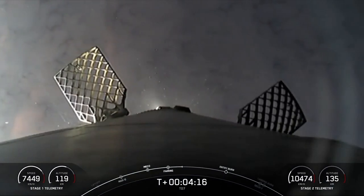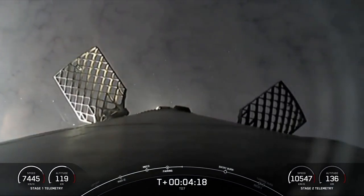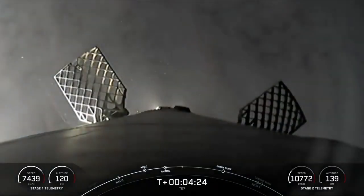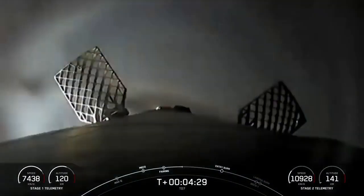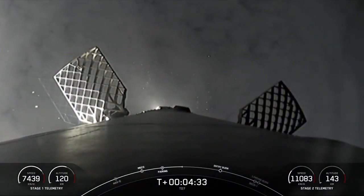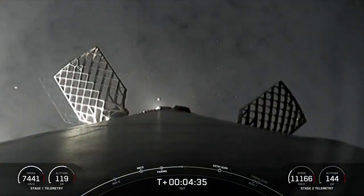Now, for this entry burn, we will relight 3 of the Falcon 9 first stage engines on the first stage, starting with the center E9 engine, followed by the E1 and E5 engines. This will help slow the vehicle down as it passes back into Earth's denser lower atmosphere. And we need to slow down in order to reduce re-entry forces, which ultimately helps us recover and reuse the first stages of Falcon 9.